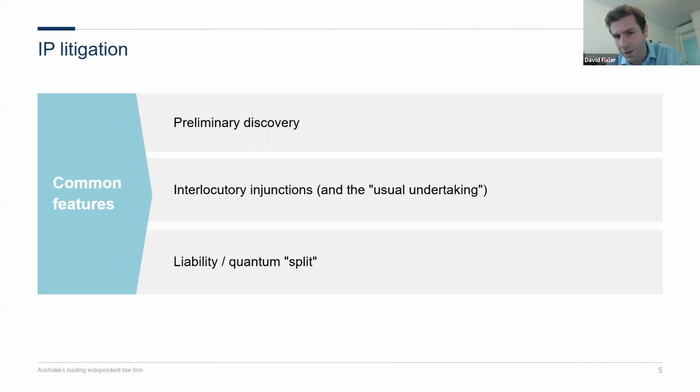You need to ask the other side for the information that you need. And if they refuse to give it to you, then you can ask the court to compel them. And the court's pretty lenient when it comes to those kinds of applications. So they can be very effective tools. Even the threat of preliminary discovery can be a very effective tool to get information to enable you to work out whether infringement is happening.